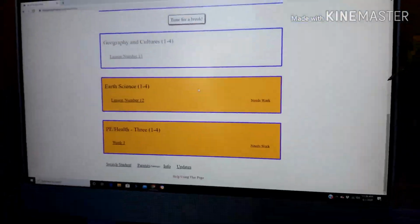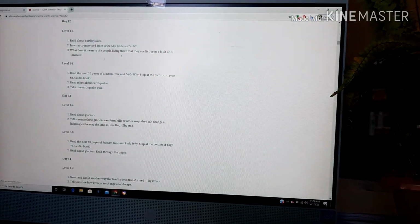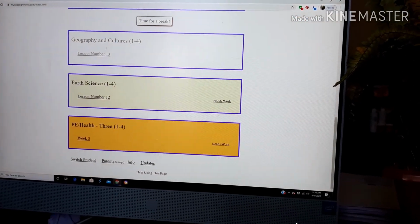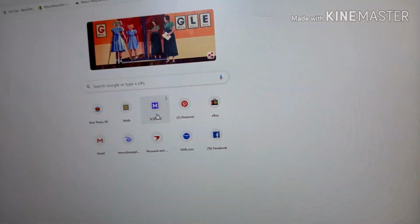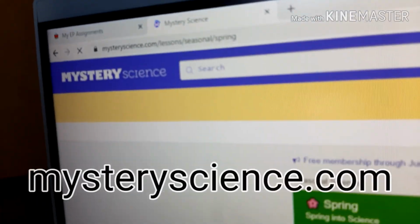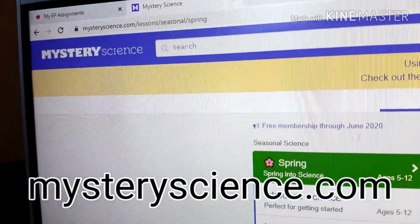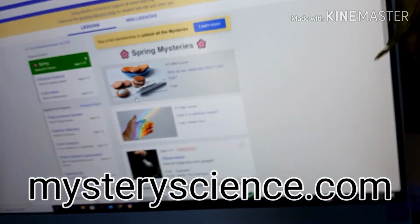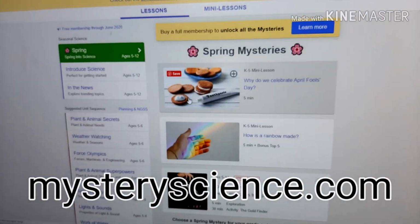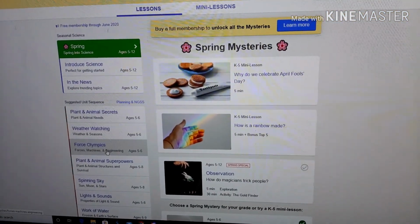And now it's science. Sometimes I used to give her the science here, but we found a site that they love a lot more for science, so we don't use that. We use, let me show you, Mystery Science. Sometimes they have moments when there are free memberships. You can just wait for it to be free, because they have it for a long time.